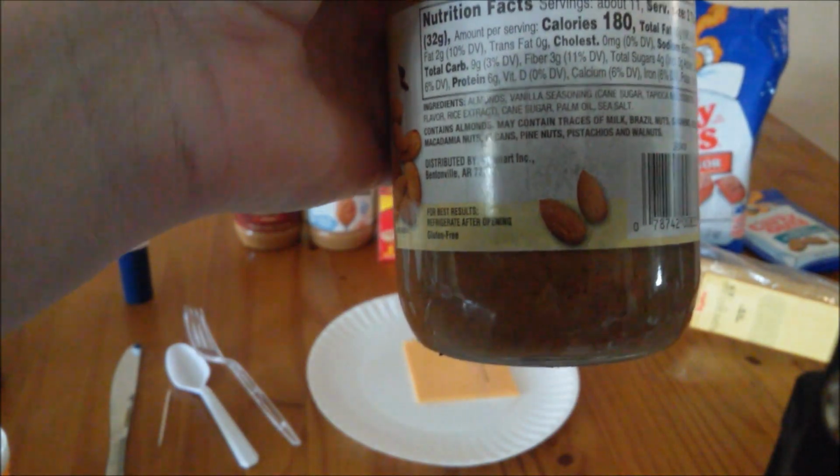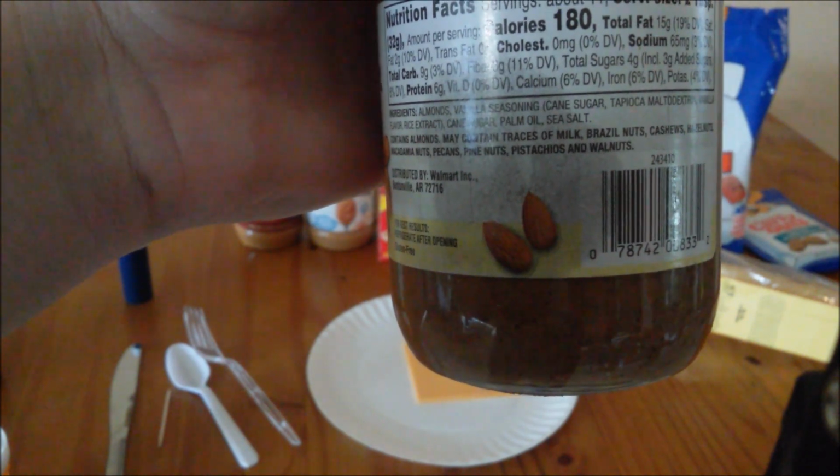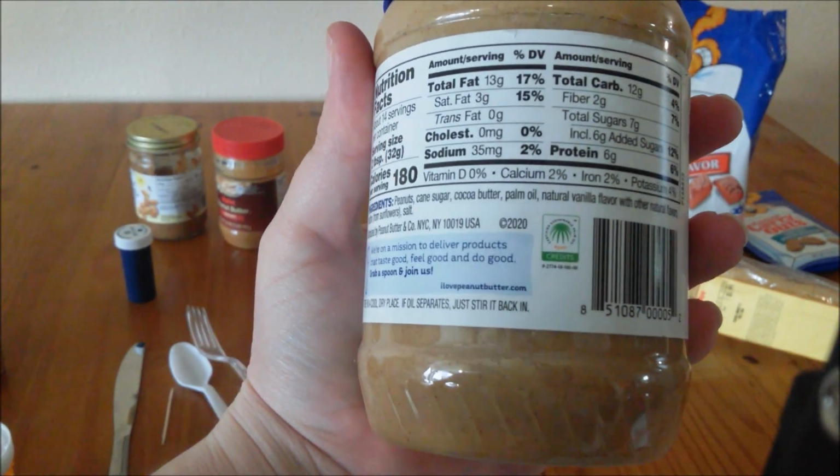We'll just check the ingredients on some of these. More natural ones you'll have better luck with. It does say sugar on here. We also have some sugar on here. It looks like this one had some sugar cane as well.